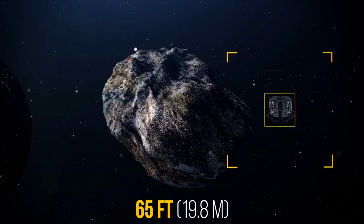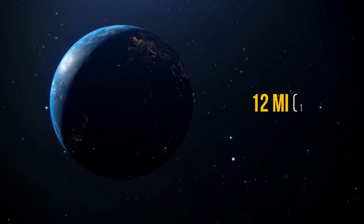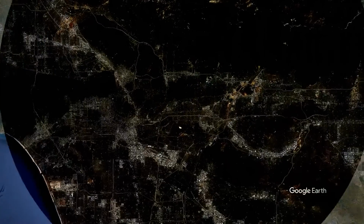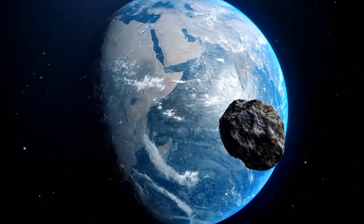65 feet, multi-story building. They like to visit Earth once every 60 to 70 years. Good news, it explodes at 12 miles above the ground. Its released energy could destroy an entire region if it touched the ground. Bad news, such an asteroid has already visited us recently, and the consequences were pretty rough.